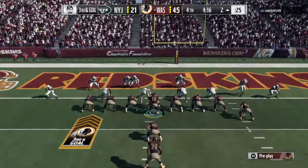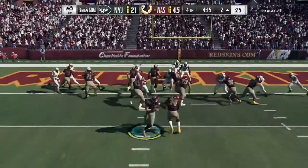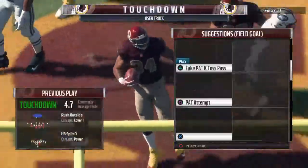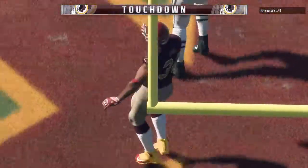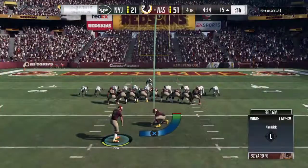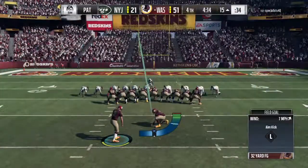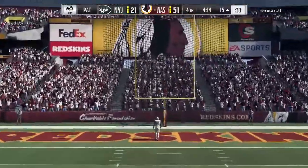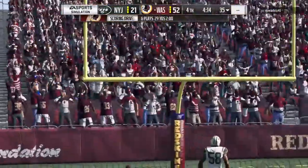Here we go now. 3rd and goal now. The defense. And he'll take this into the end zone. Touchdown, Washington. Jordan Howard, his 3rd touchdown of the game, number 11 on the year. And the Redskins capitalize on the short field as they take it in for 6.